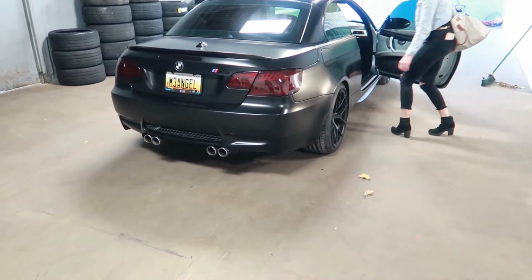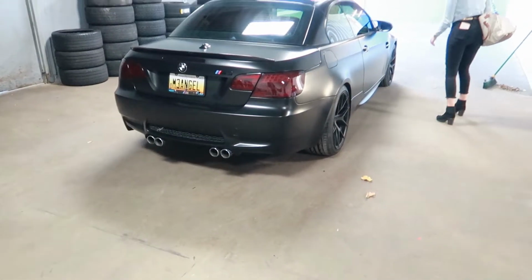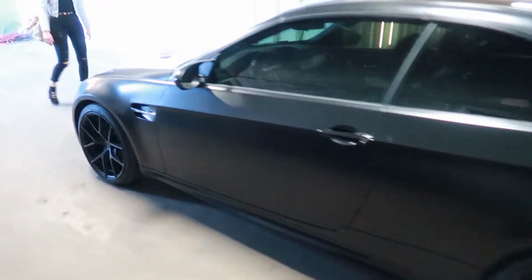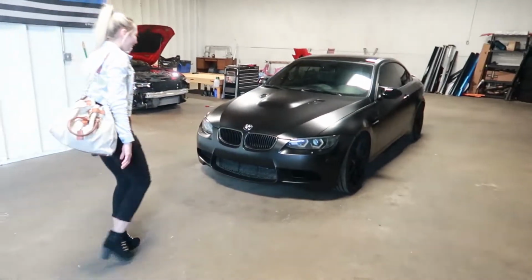I think so too. You like it too? Yeah, I think it looks way better. Makes the wheels pop too. Yeah, actually. I didn't know if I should get it gloss, but I think it looks pretty good. Either way, the gloss or the satin is still good. Oh my god, you killed this. I can't believe this is my car.